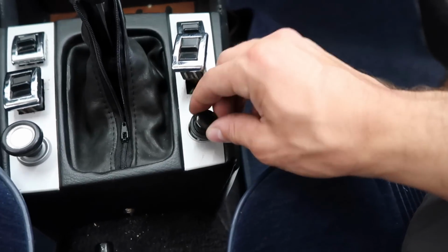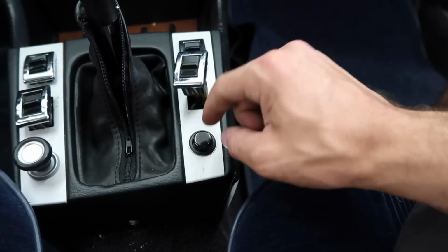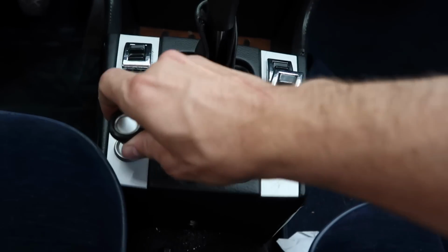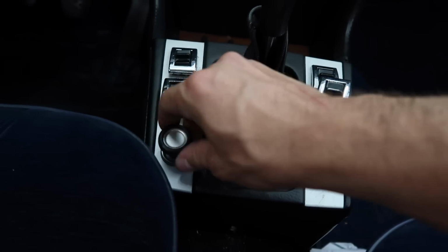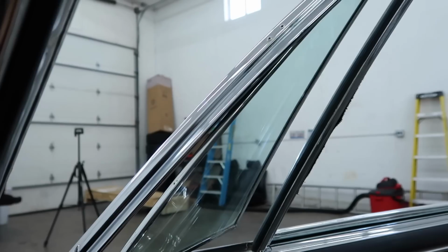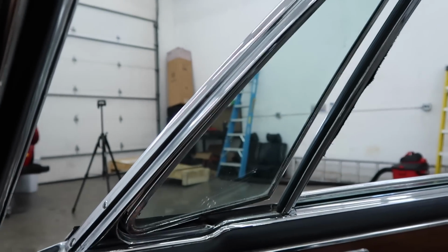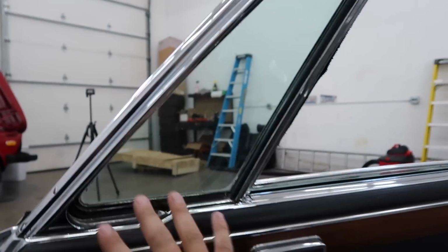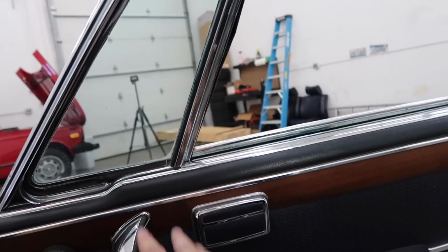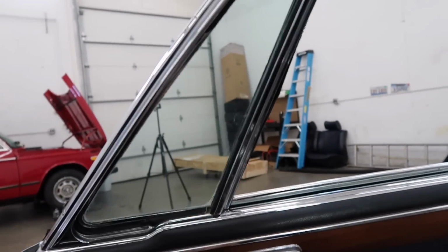Oh, cigarette lighter. Wow, how cool. I wonder if it works. We're not gonna find out. This is, I think, an electronic choke, so that's cool. It has the little side vent windows, which are super James Bondy, but they remind me of the old 60s cars, like my old 62 Bel Air. I think it's really cool to have those vents.